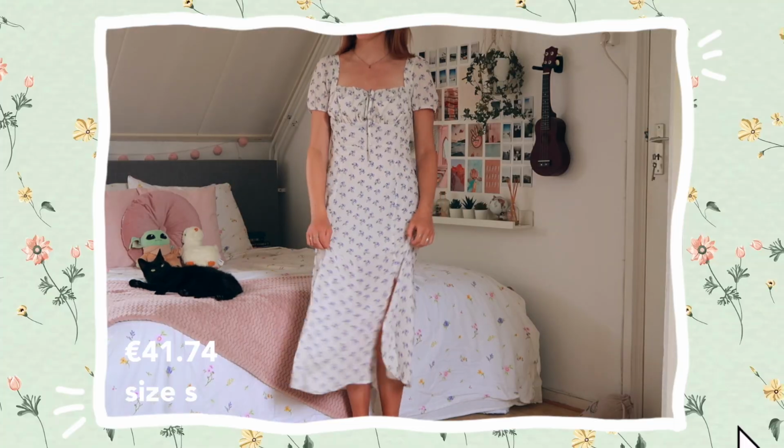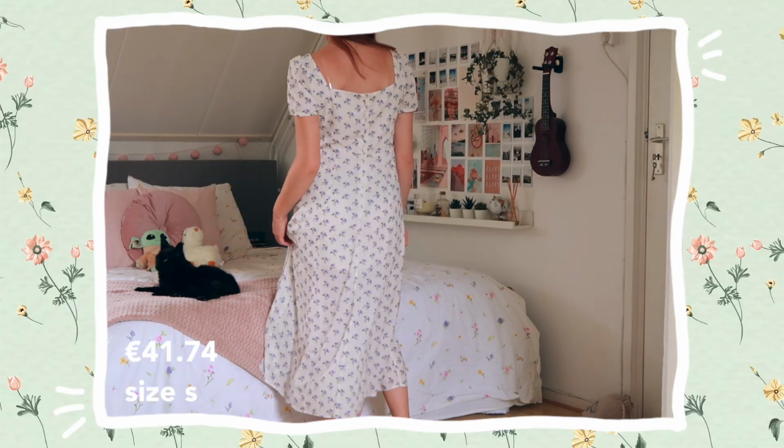Also, I feel like the sleeves are a bit longer than I expected. I feel like they should have been shorter or something. I'm not mad about it. I do like it. Then this next dress, also gorgeous, but I got it in a small because the measurements were a little bit different for this dress.